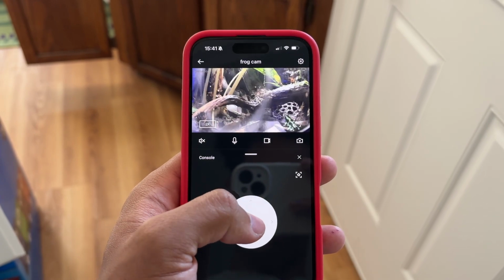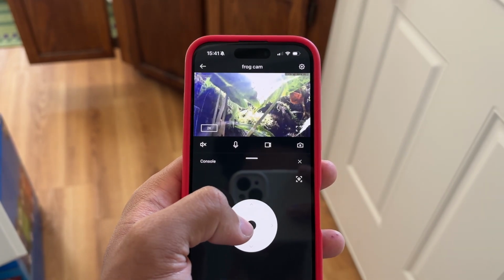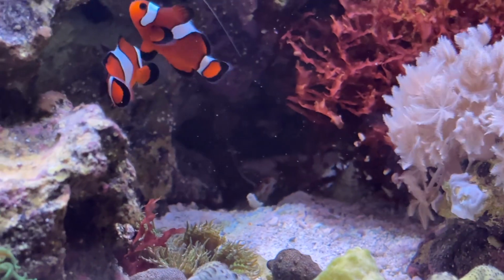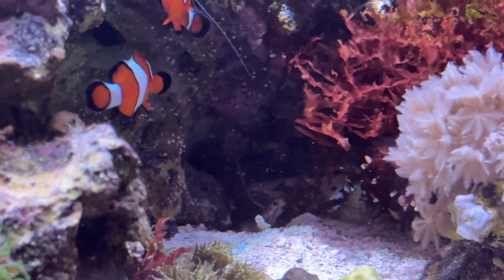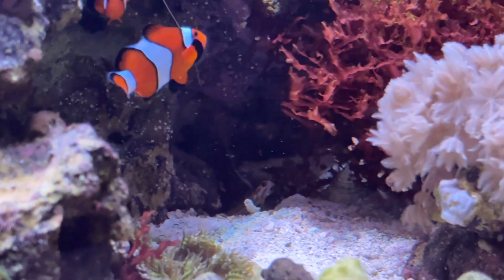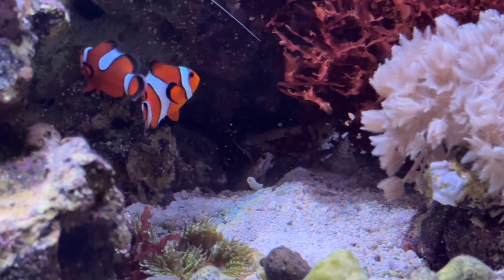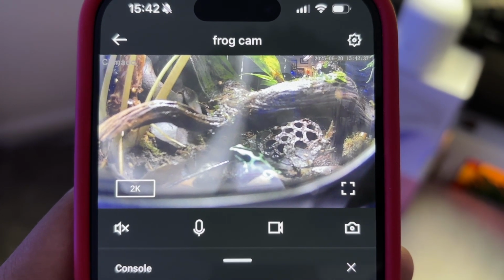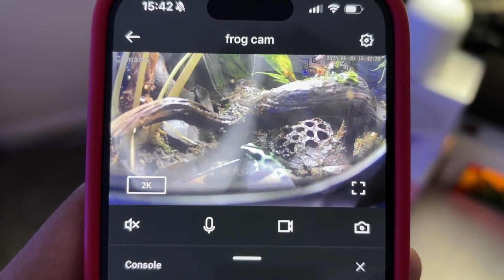If the AC broke or the auto mister ran out of water early or something goes awry, we would know and be able to call a friend to stop by. Something like this actually happened in our reef tank recently, and because of the camera, we saw and contacted a friend who was able to intervene and possibly saved all of our fish and coral. So definitely worth it to get yourself a pet cam. We might do a full unboxing and review on this pet cam, so stay tuned.